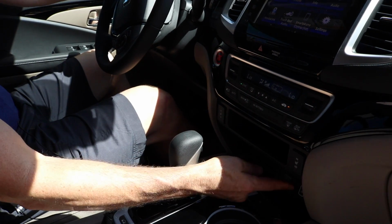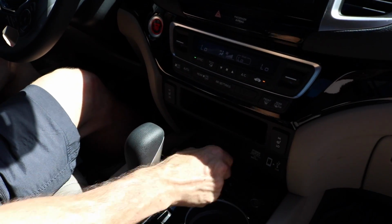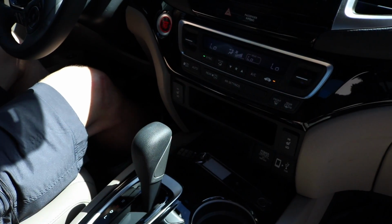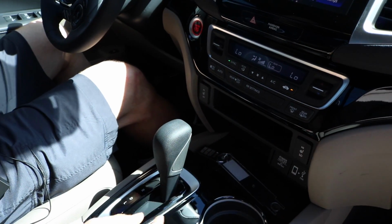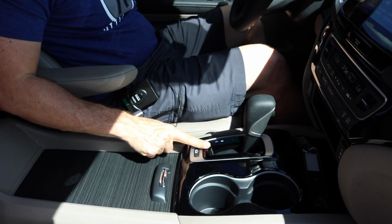But down here, where there's no zonks to be had, you have a USB jack. You have your 12 volt. You have a wonderful area to put your phone or whatever other device that you have. I like the gloss black trim. 2 cup holders. There's that, what's going to be powering that 6-speed automatic transmission.